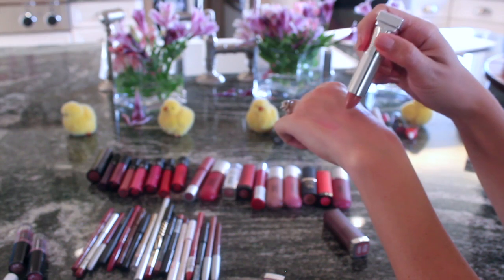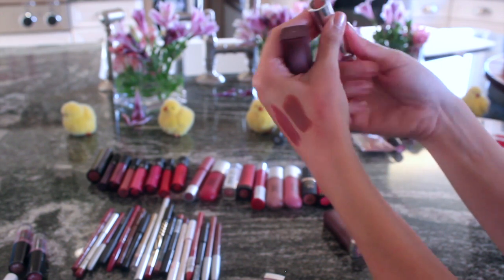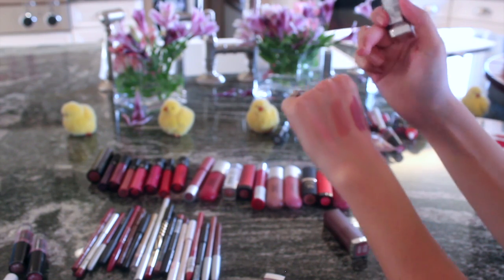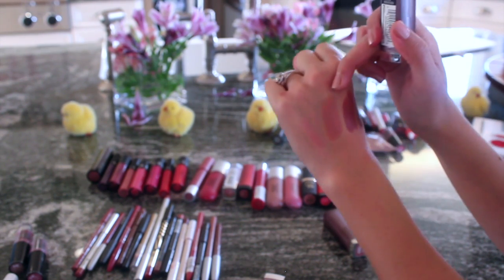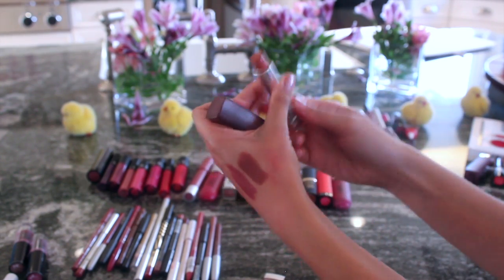This one is Daringly Nude. I've never worn this because it does not work for my skin tone. So I am going to be selling it or giving it to a friend, as I have never worn that. And then you all know that this one is my favorite. This one is Clay Crush, and I've used the heck out of this lipstick.